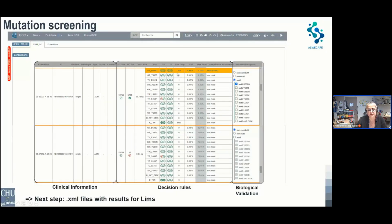One sample is mutated, so the interface with the rules transforms this information, 260 positive droplets, in this type of mutation. Okay, this part is an automated validation, but the last step is under the responsibility of the biologist. Oh, and this sample is a non-contributive sample because you don't have enough DNA in the sample. So at the end of the interpretation in the interface, you have an Excel and the creation of an XML file to send the result to the LIMS to start to create the report.